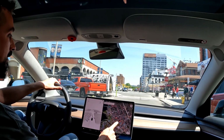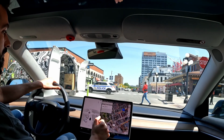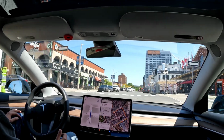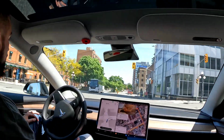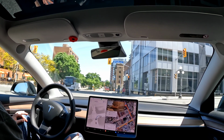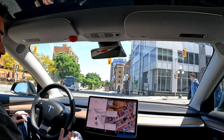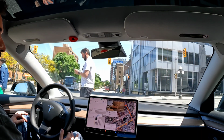Okay. Let's do a little of this. In 200 meters, turn right onto Dalhousie Street. Okay, it's got to make this right turn here, but it seems a bit confused by it. There's people now coming across. It definitely had a gap to do it. There was just something that I didn't like.